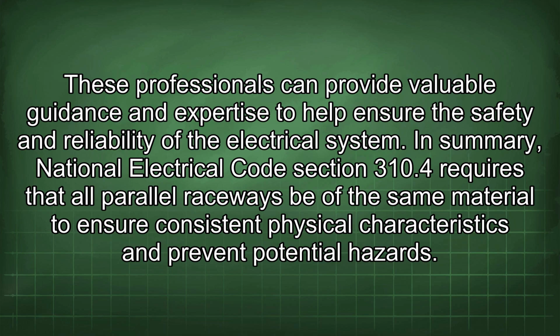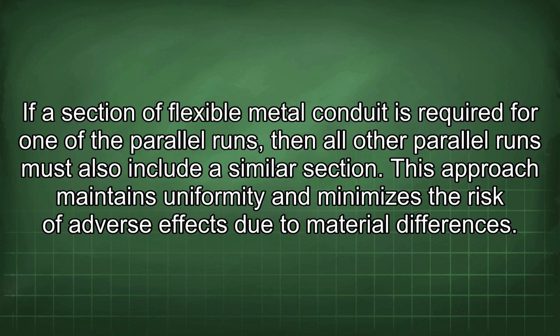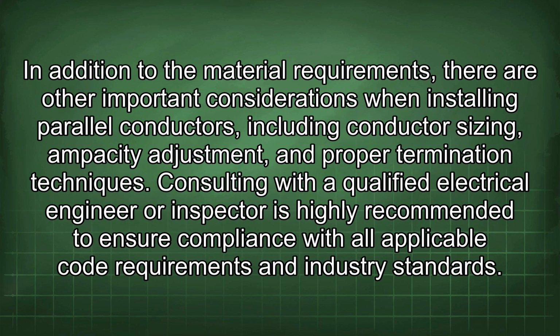In summary, National Electrical Code Section 310.4 requires that all parallel raceways be of the same material to ensure consistent physical characteristics and prevent potential hazards. If a section of flexible metal conduit is required for one of the parallel runs, then all other parallel runs must also include a similar section. In addition to the material requirements, there are other important considerations when installing parallel conductors, including conductor sizing, ampacity adjustment, and proper termination techniques. Consulting with a qualified electrical engineer or inspector is highly recommended to ensure compliance with all applicable code requirements and industry standards.